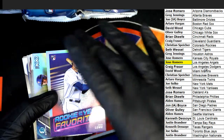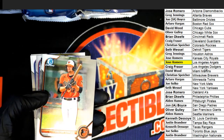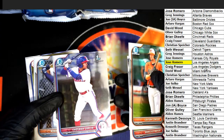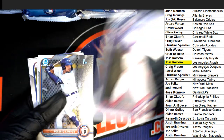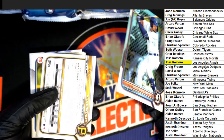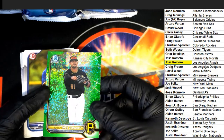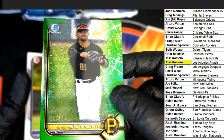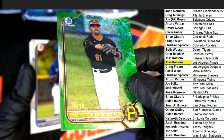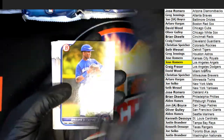Josh Lowe, Rookie of the Year favorites. Brandon Davis, number 36. That's a nice Phillies. Bowman first, Chrome. Campos. Bowman first, Chrome. And here it is, Nick Gonzalez. Parallel. Pirates owner Alden, nice one. That is number 99. Congratulations, Alden.